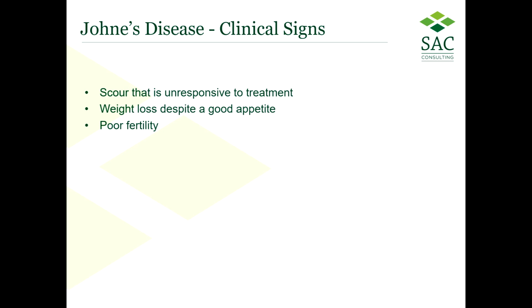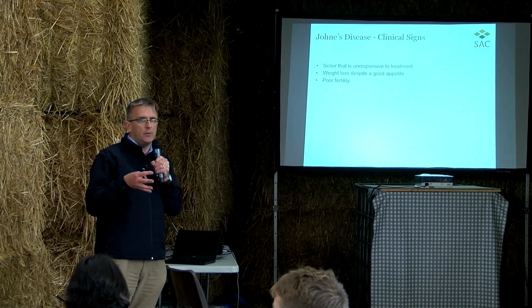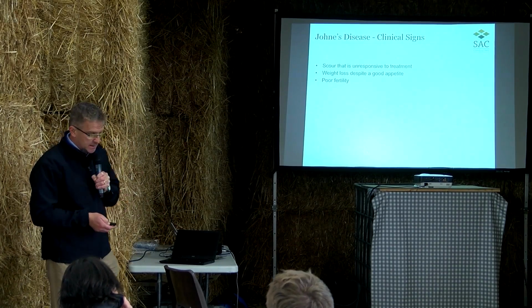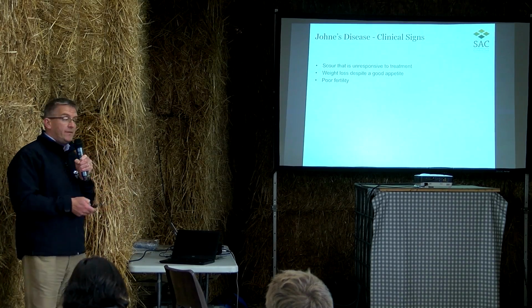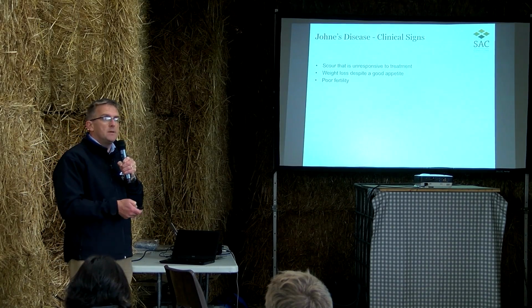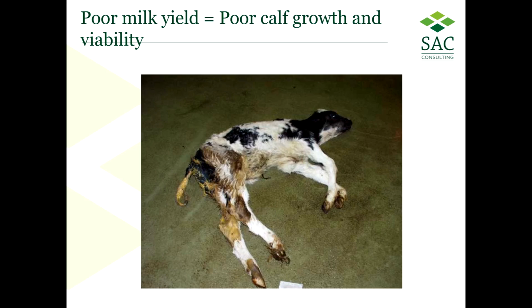Fertility is another thing that goes hand in hand with that, and we often see fertility problems in these cows before they actually develop the full-blown weight loss. So if we're considering overall conception rates in suckler herds, the number of barren cows that you might see towards the end of the breeding period, then in herds with a high degree of Johne's present, we quite often find that these cows that end up not being in calf are the ones that are developing their Johne's disease.